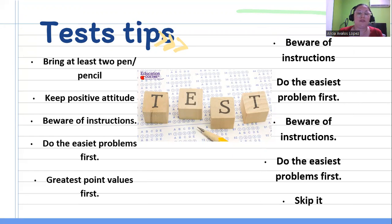True or false tips: usually there are more true answers than false on most tests. Qualifiers like usually, sometimes, and generally lead to an answer of true. If any part of the question is false, then the entire statement is false. But just because part of the statement is true doesn't necessarily make the entire statement true.